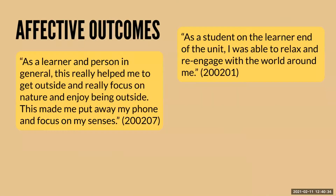Students also reflected on affective outcomes that included feelings about nature, and they led some of our students to consider how important the outdoors is for people in general, particularly during stressful times. So one student said, as a learner and a person in general, this really helped me to get outside and really focus on nature and enjoy being outside. This made me put away my phone and focus on my senses. And a second student said, as a student on the learner end of the unit, I was able to relax and re-engage with the world around me.